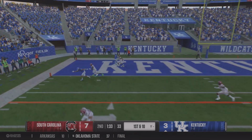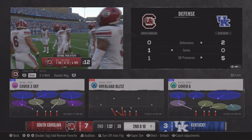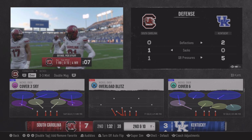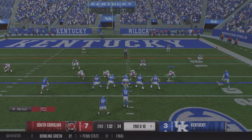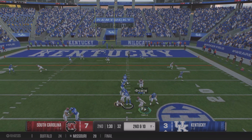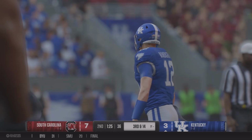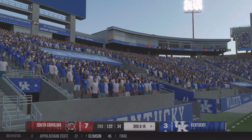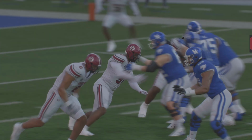1st and 10. That pass is incomplete. Second and 10 here. They're going to throw it again. And here comes the heat, and they get home, and they get him at the 21. Well, the offense has made it known on this drive. They're trying to throw the football, and they're going to let this quarterback go to work. The defense does a great job winning up front. They get the sack to try to slow this momentum down.